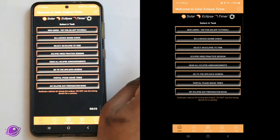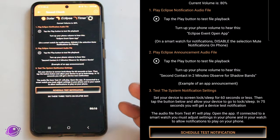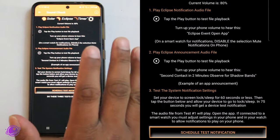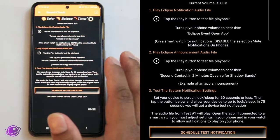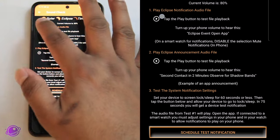The other thing you want to do is do a device sound check. If you want to make sure that you have the audio cues, you want to make sure that this app has access to your device's audio. You can go into the permissions to turn it on or off, but I'm just going to play this really quickly.